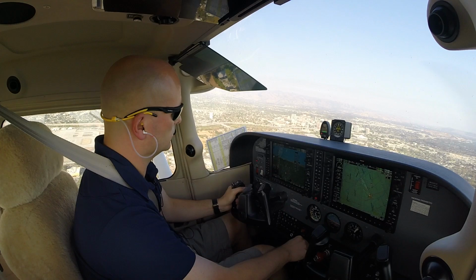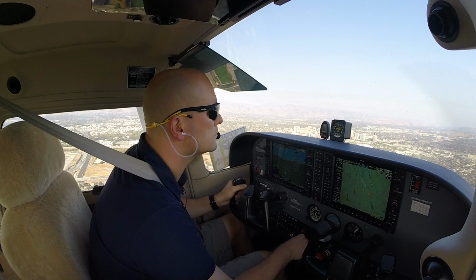Cessna 232, thank you for the quick departure. Contact NorCal Departure, have a good flight. That's your departure, good day, sir.